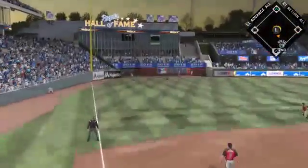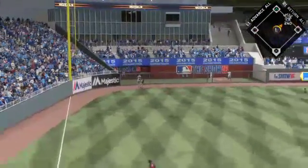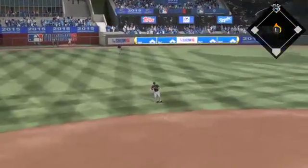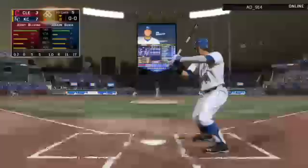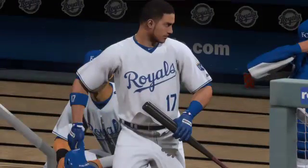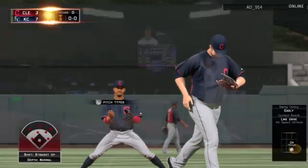Line drive to left. And this will be just what the manager ordered as he's off the bench with extra bases. Throw into second. And he'll cruise into the bag at second with a 1-out double. John Singleton stands into the box. He could really use a knock here. 0 for 3 in the game so far. Cesar Hernandez will get a chance with a runner in scoring position here as he'll pinch hit.